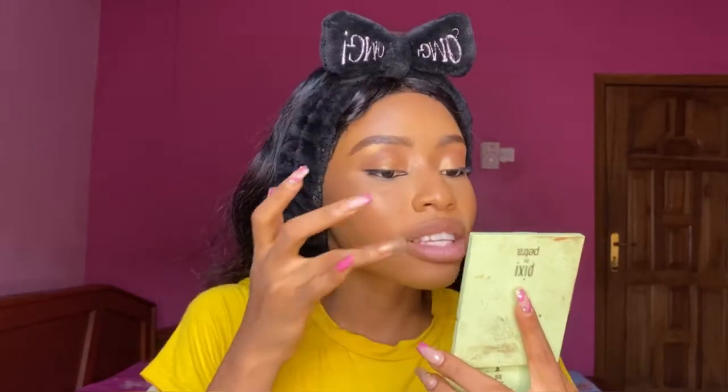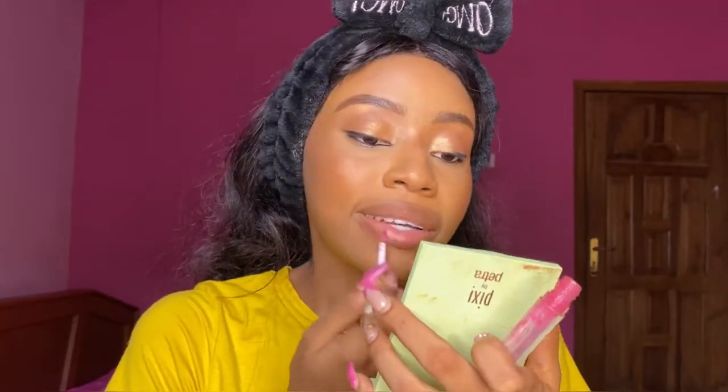Guys, I'm too lazy to find my lipstick. That's why I'm using eyeshadow. This is what I do on a normal day. So then maybe add lip gloss just to spice it up. I'm supposed to use my hands. Okay, I forgot.